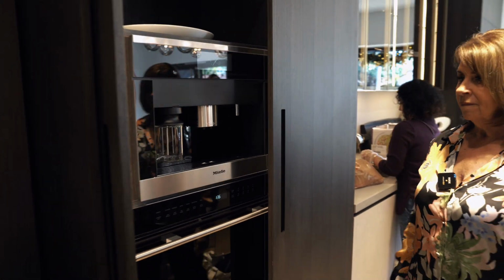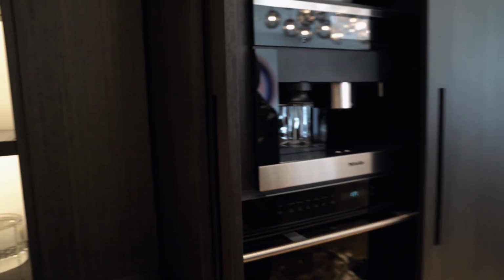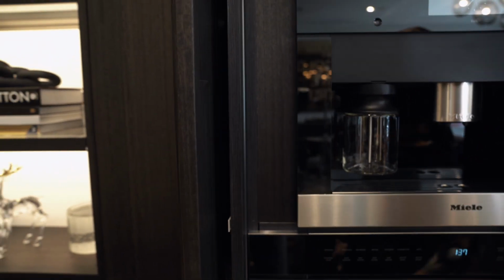Beautiful. And see, the lighting again comes on as you open it. Nice. What type of wood is that? This is eucalyptus. Eucalyptus, really? Wow.